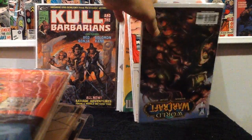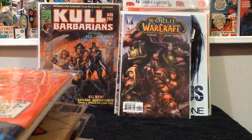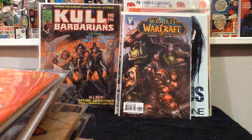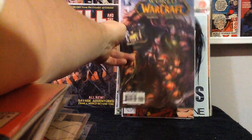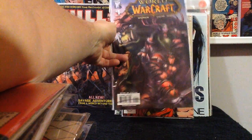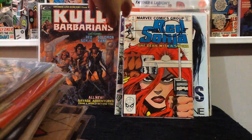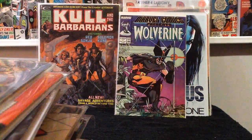Next, some books that I got signed. There was a con in New Jersey that I unfortunately couldn't go to, but one of the guys at my job said he was going, and he actually didn't know who Walt Simonson was, so I had given him a book for himself to get signed, but he got me these signed that I had given him for myself. I'm a big World of Warcraft guy, so of course I had to get World of Warcraft number 1 signed. He's the writer on this, unfortunately not the artist. Red Sonja number 1, cover art was done by him.